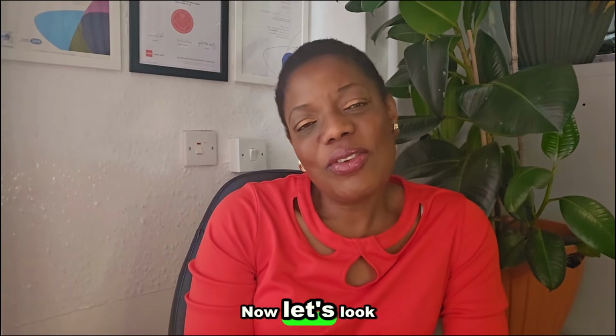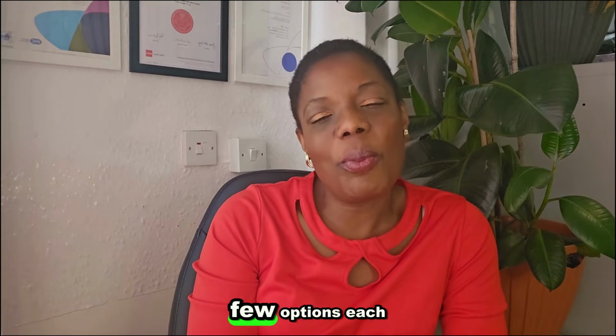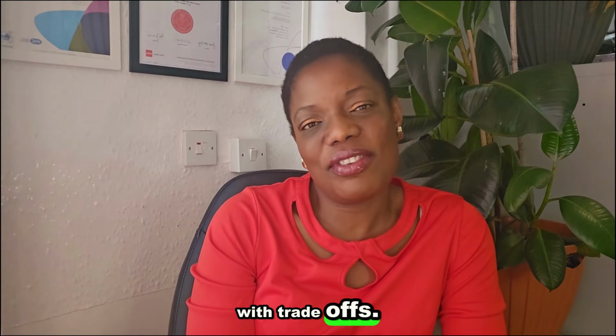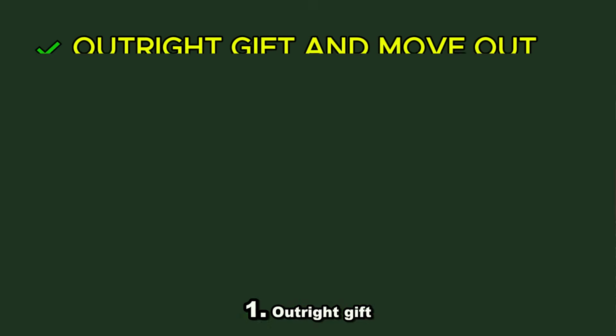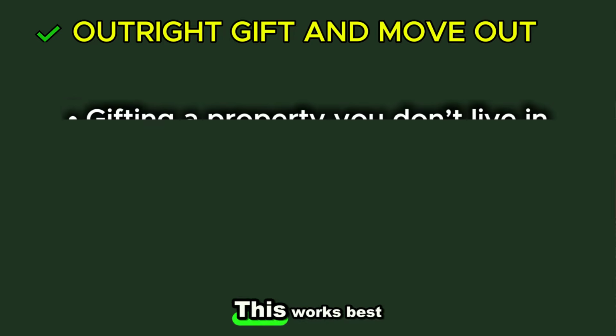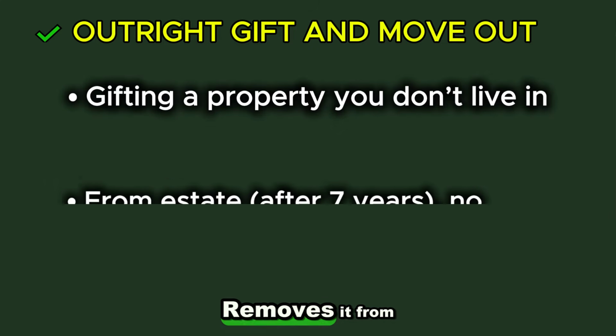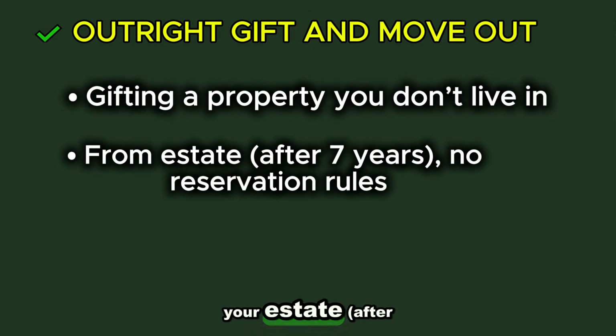Now, let's look at how to give property the right way. You've got a few options, each with trade-offs. 1. Outright gift and move out. This works best if you're gifting a property you don't live in. Removes it from your estate after 7 years and no reservation rules.